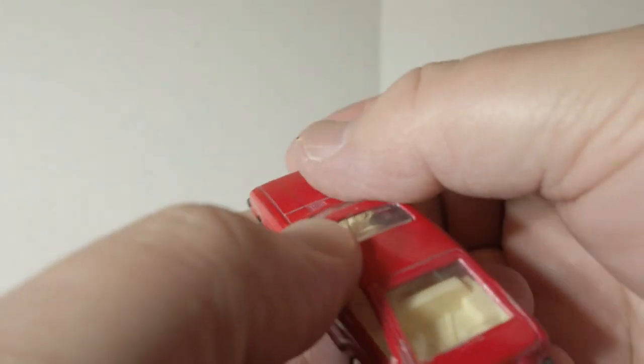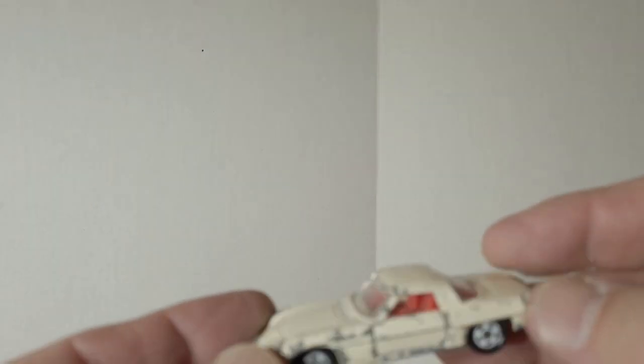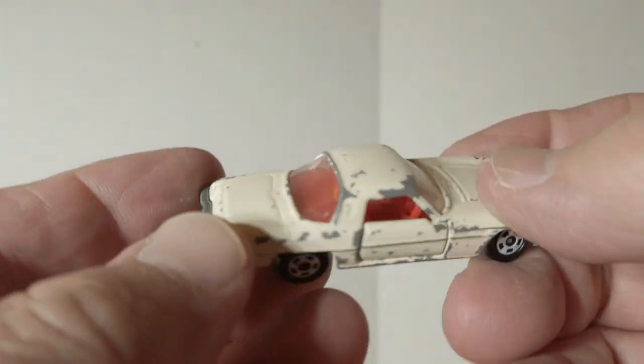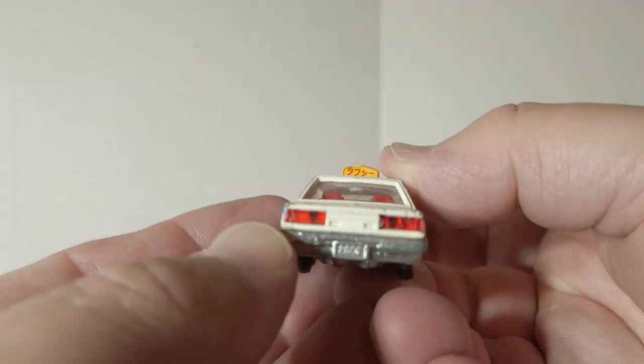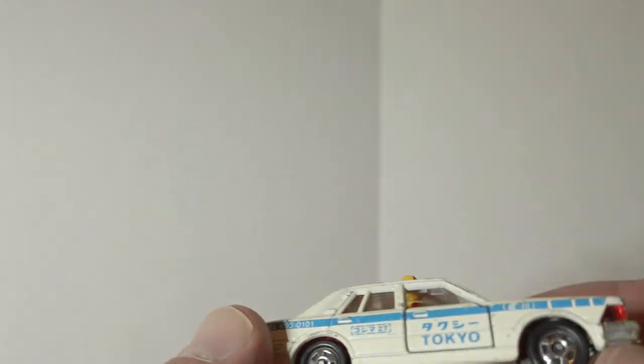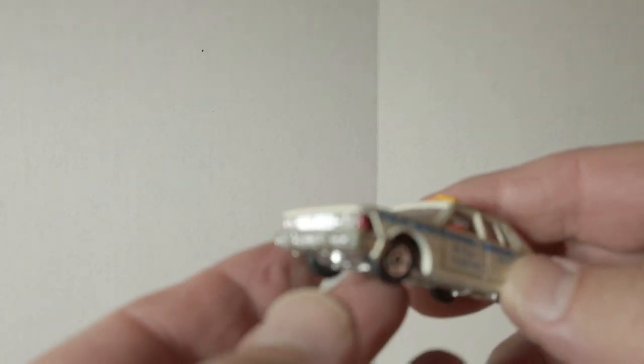And this one's a Celica. Couple versions of this, the red one and the white one. They did another version with the wide wheels. I don't have one here tonight, I don't think. And then this Cosmo Sport, Mazda. Fiat X19. Nissan Cedric taxi, it looks like. Nice touch on the lights on the corners.